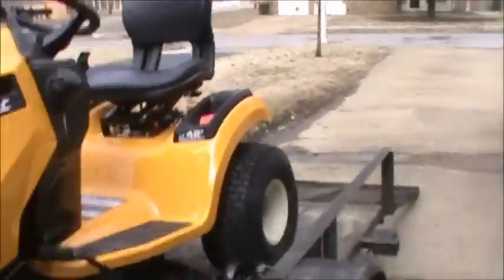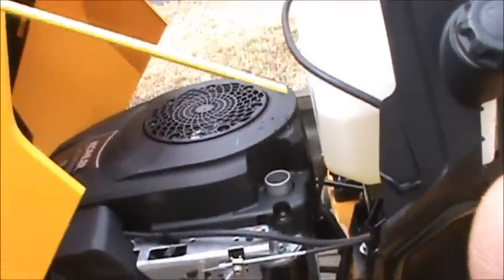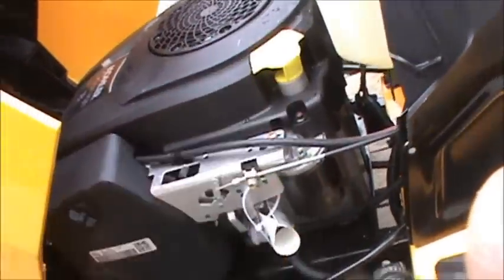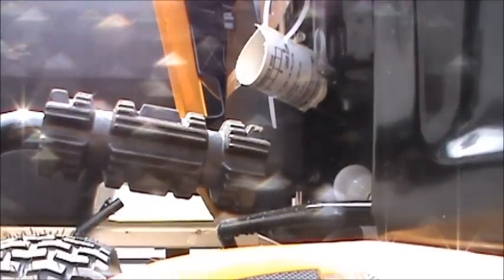One thing I didn't do that I probably should have done was read my owner's manual. Oh, she's perfect on the oil. Probably should have read the owner's manual, but we're going to go ahead and get a start on it anyway.